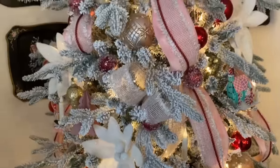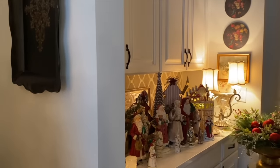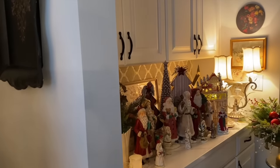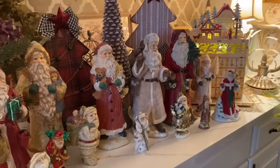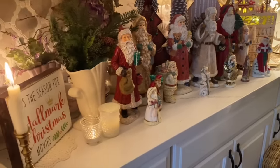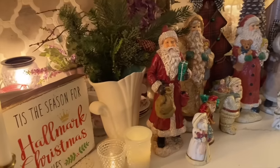So just here to the right of the tree is my little butler's pantry. It's really where I store most of my dishes and a lot of my decor, but I decided to put up my Santa collection in here this year. So they are resting comfortably up on this countertop, and my little granddaughter will not be able to reach them.